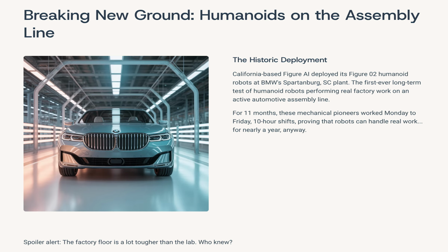We should really frame this as a historic benchmark. I mean, this was the first time humanoids were doing real, continuous factory work. Monday to Friday, 10-hour shifts. Right. And that duration, that is what matters most here.